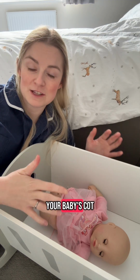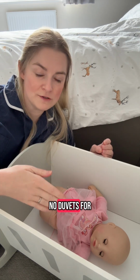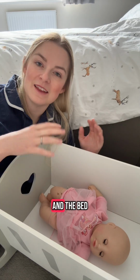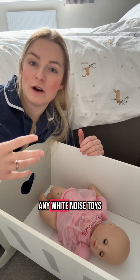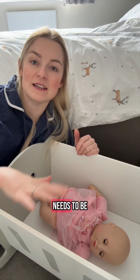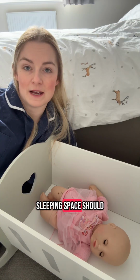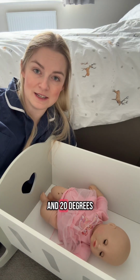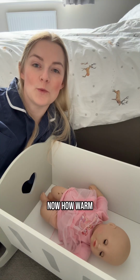And in relation to your baby's cot and safe sleeping space, there should be no pillows for the first year of life, no duvets for the first year of life either. And the bed space needs to be free of any toys, any teddy bears, any white noise toys, anything like that. All of that needs to be removed from your baby's safe sleep space. And ideally, your baby's sleeping space should be between 16 and 20 degrees. So a room thermometer can be a really good, useful investment to be able to know how warm the room is.